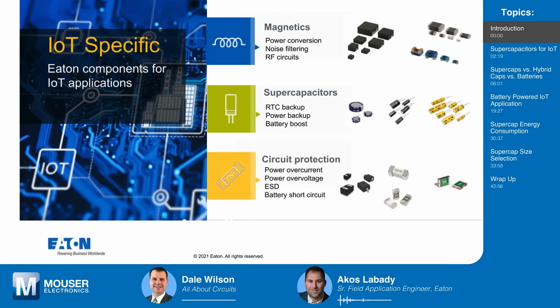So before we get into the main topic, which is about the battery-powered IoT devices, which certainly pose some challenges in terms of design, and that's what we're going to discuss, let me introduce our company, Eaton Electronics.